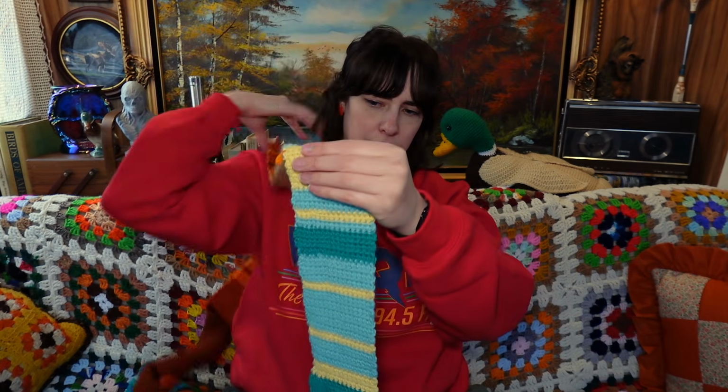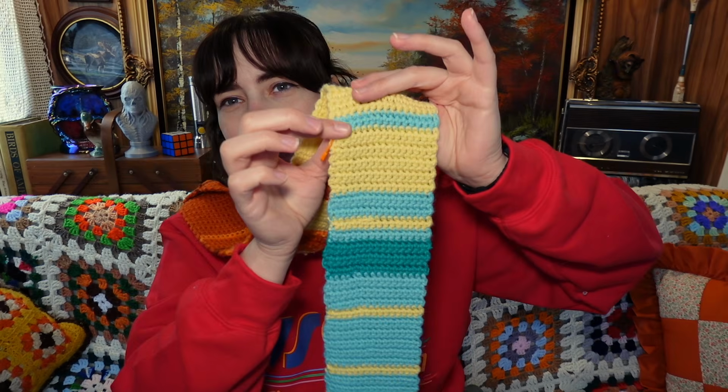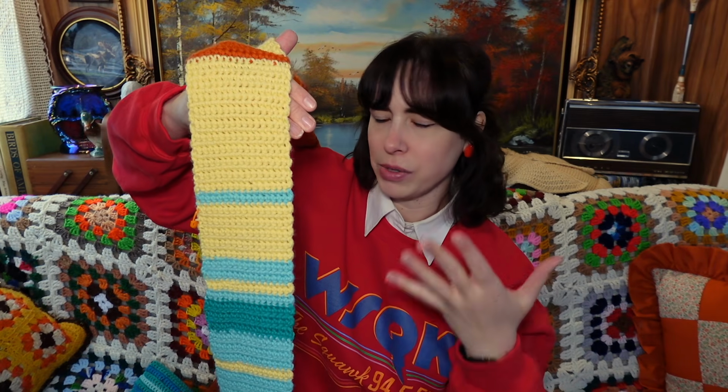And then where was it? I think around here, I started, for some reason, I went over one, and I think it was with the yellow. It didn't really affect anything because I think it was just this chunk of yellow, so it doesn't really bother me.